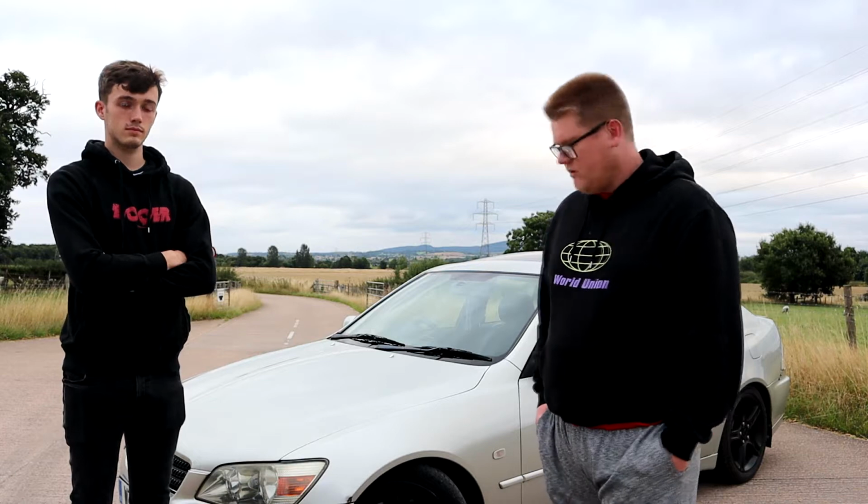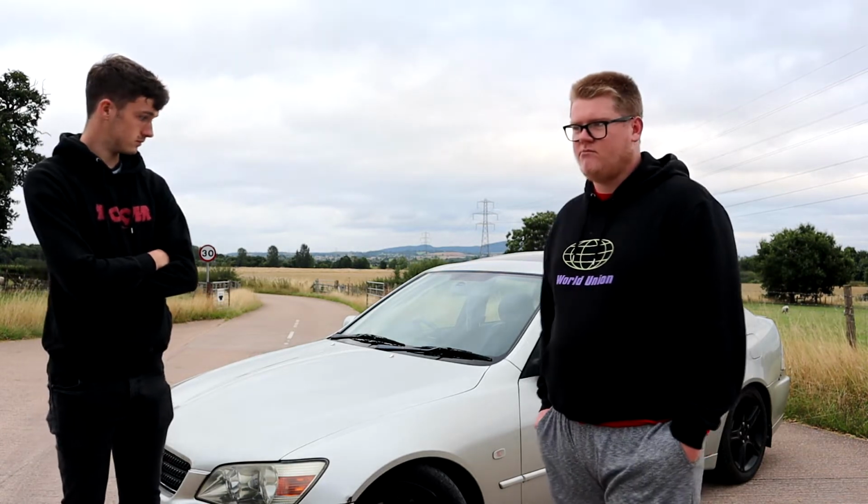I think that's the best route, because realistically we don't think it's worth selling it onto somebody because of the condition it's in. It's going to struggle to sell, and anyone that does come to buy it or look at it will just realise the condition and then will run for the hills.